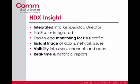HDX Insight is now integrated into XenDesktop Director. You can use it for monitoring your environment. If you have a NetScaler, you can leverage that as well. And between the two of them now, you have end-to-end monitoring for all HDX traffic. That means you can see everything from end-to-end as far as your applications being delivered to the user and the users accessing your network. This allows you to instantly triage app and network issues.